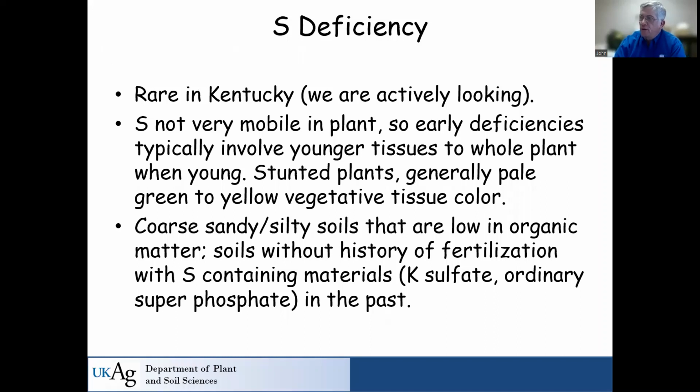Sulfur deficiency is still relatively rare in Kentucky, and we are actively looking because we know it's an emerging issue. It's not very mobile in the plant, so early deficiencies typically involve younger tissues, maybe the whole plant. You get stunting. Sulfur is a part of the chlorophyll process, so you get generally pale green to yellow tissue colors. Our worst problems are on coarse sandy, coarse silty soils that are low in organic matter, soils without a history of fertilization with sulfur-containing materials.